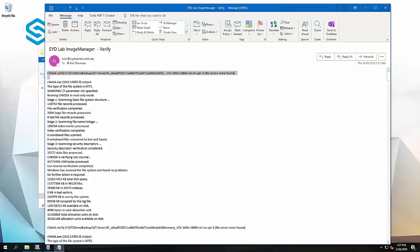We're not just looking at the boot and saying we're getting to the login screen. It's verifying the whole system drive, the integrity of the whole file system, plus all of the other volumes, which probably have most of your data on them anyway. So I believe this is a massive enhancement to this product. All right, well, that's just a quick preview of that feature.